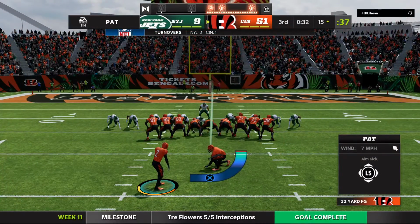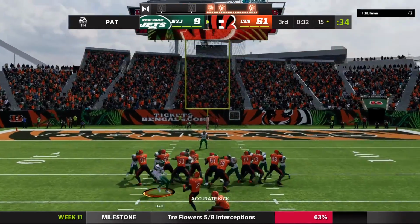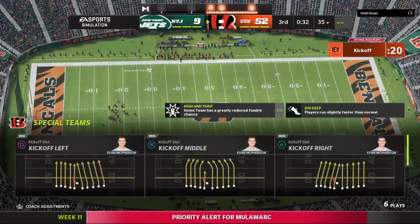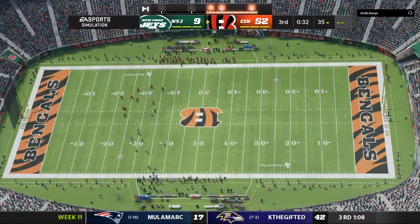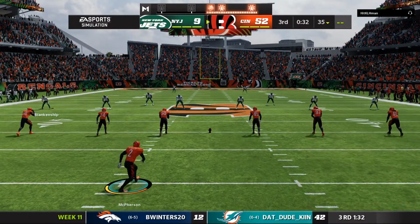This D wanted to put it away before we even get to the 4th quarter, widening that margin a bit further. And while they won't just empty the bench just yet, if you're a backup, start loosening up. I think you'll get a chance to play before this one is over now with that type of a cushion. Extra point by McPherson, up and good, and that will extend this big lead.